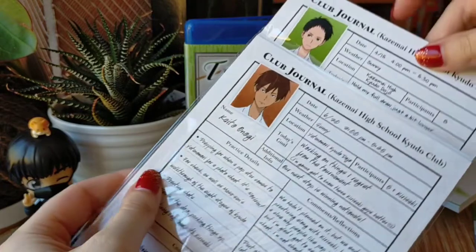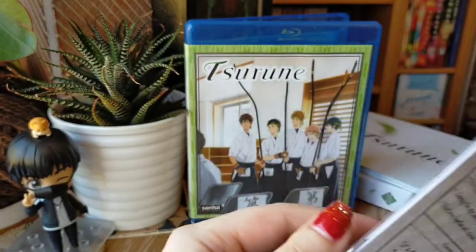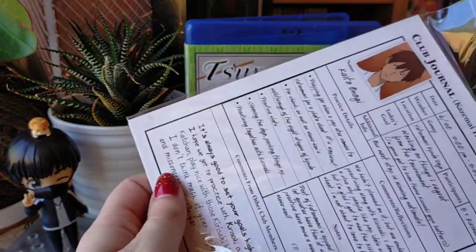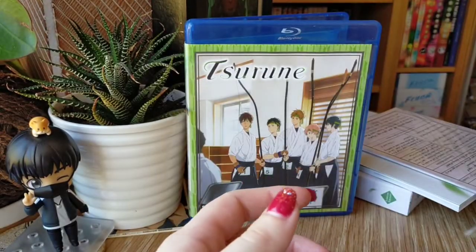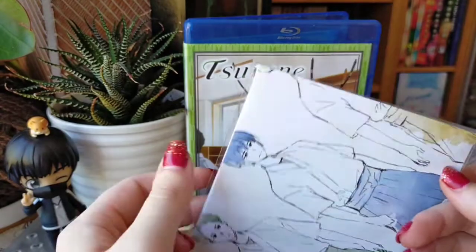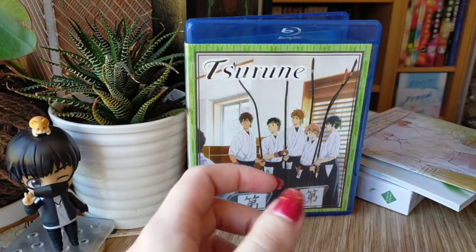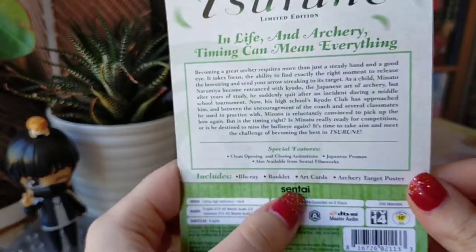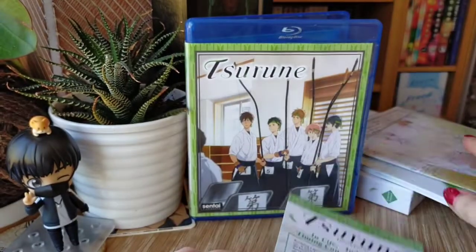Okay, no, they're just like fake club journal cards, which are interesting. And they all have different backs, so one for each of the main characters, I would presume. Looks like there's a poster included, again, with the majority or all of the main characters, and information on here. So Blu-ray, booklet, art cards, and archery target poster.